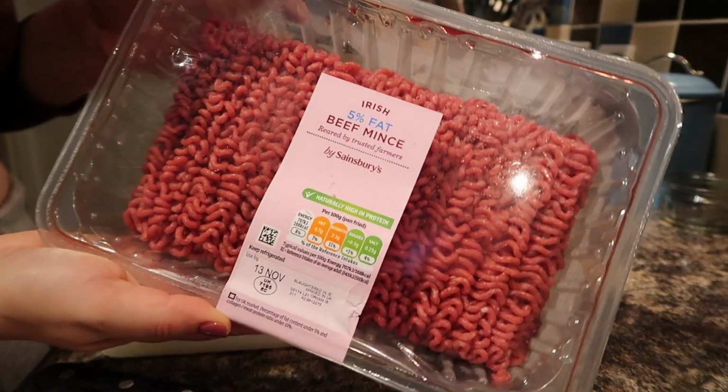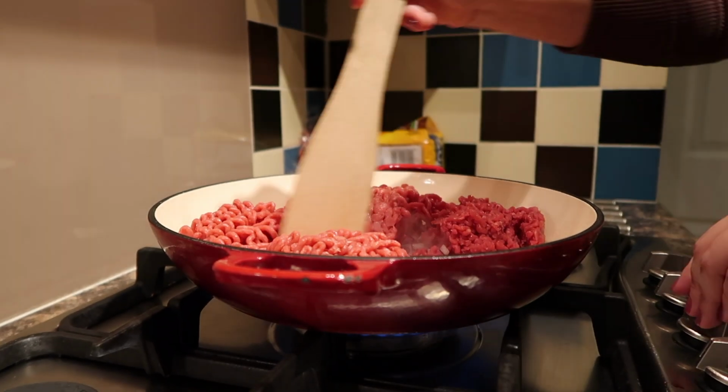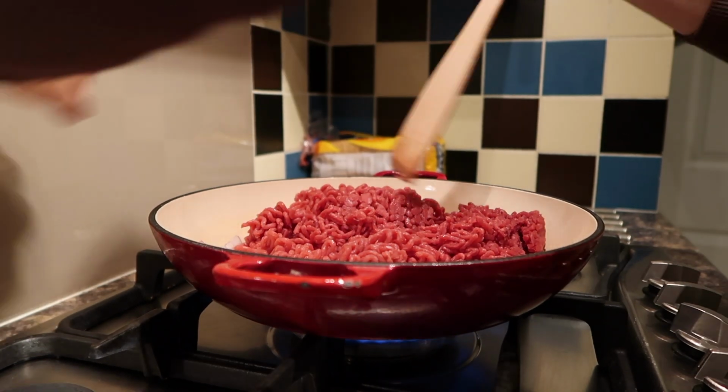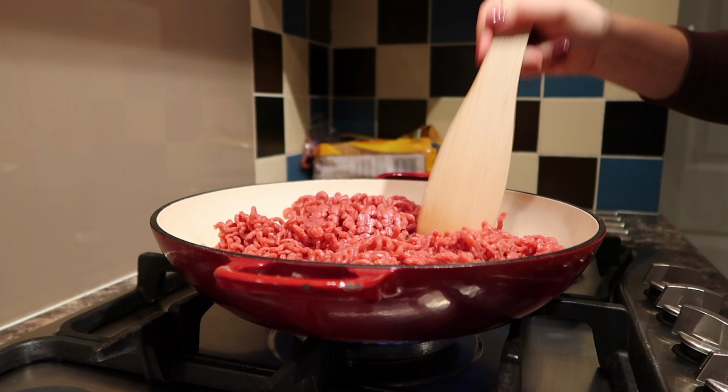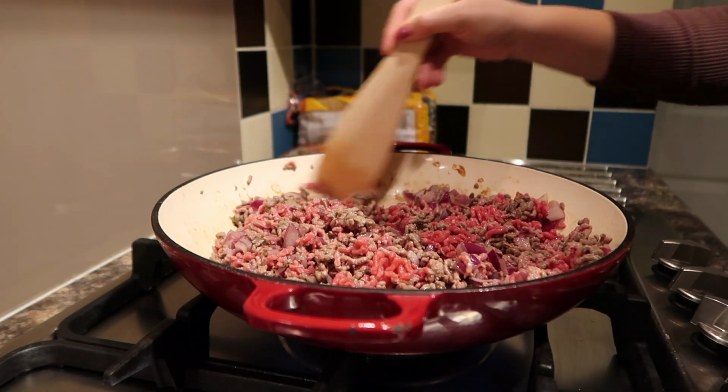Next you want to take your beef mince. I'm using 5% fat. And then just take as much that is needed for how many people you're cooking for. This was for 4 people and I used just over half. And cook this with the onions until it's browned.